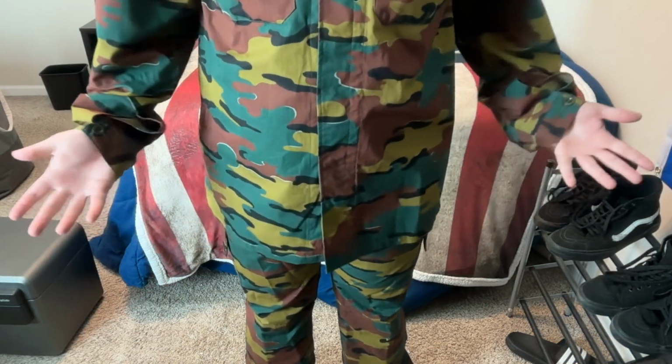Let's get the other one. Alright, and as you can see, rolling up your sleeves is not a problem. So, with the details of the shirt out of the way, let's talk about the pants. This is what the pants look like, and they're pretty standard pants.